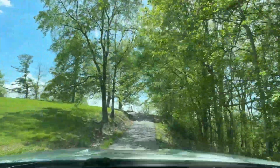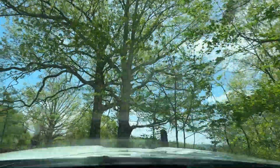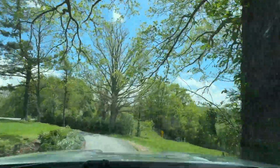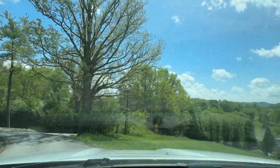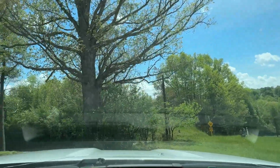Here is where I could turn right onto Broad Run Church Road and go back down to Broad Run Road. Instead, I'm going to go left and take this road out to 19. But first, I had to show you the view from the top of this hill because it is absolutely beautiful.